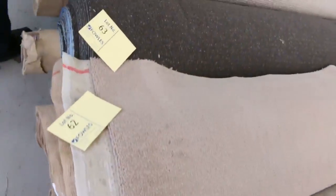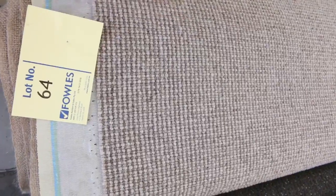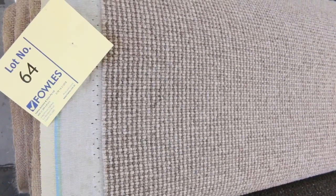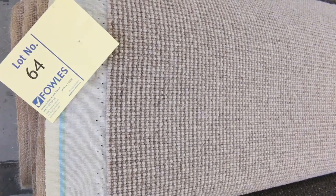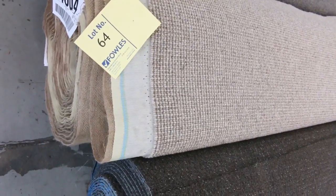Some cut piles there. Nice wool one there, lot number 64. A 20.7 metre roll. This one here you could put just about anywhere. Perhaps you could put it in a commercial area, a bit light, but it'd make a really nice carpet in a home, through a bedroom, lounge room, bit of texture through it, something a little bit different. Normally retailing up around $150 a metre, I reckon about a 30 to 35.